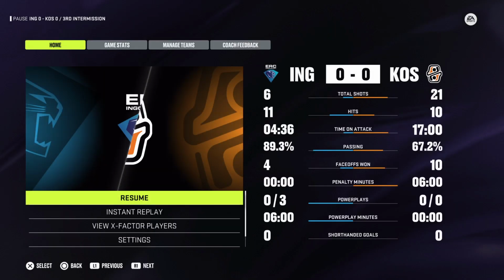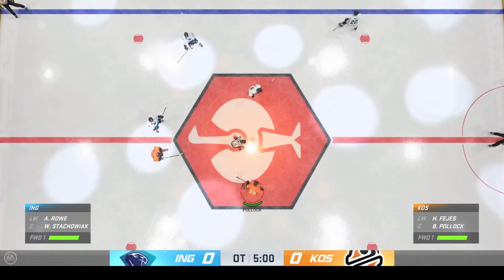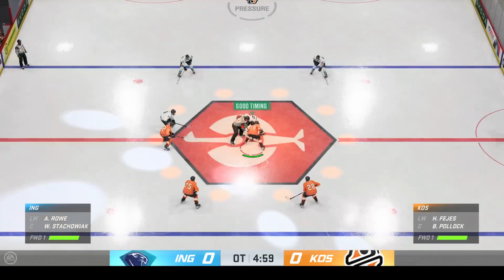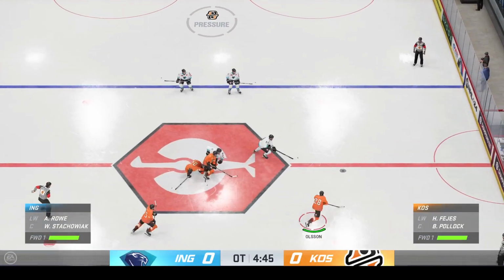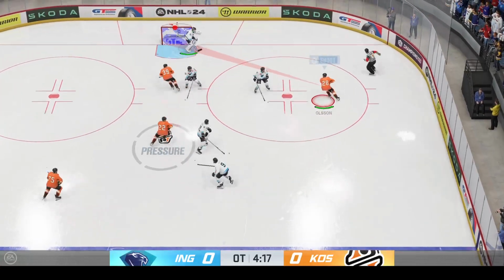Not all heroes wear capes. Some of them have skates. We'll find out who the hero is next. Players are back on the ice. They're set. As of the officials, overtime. Let's find out. Oh, everybody's up for this one now. We are underway for overtime.